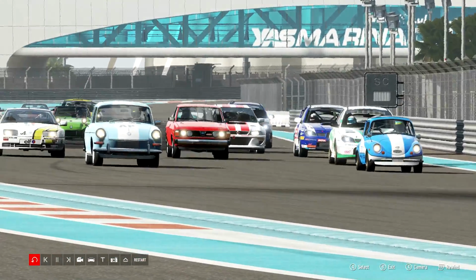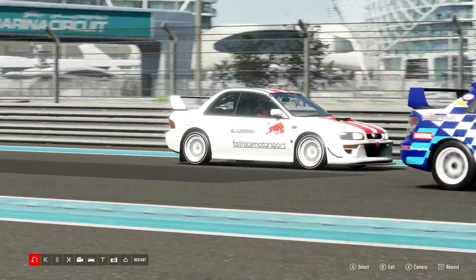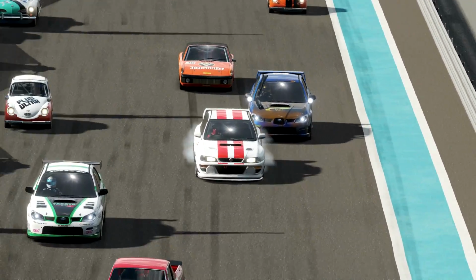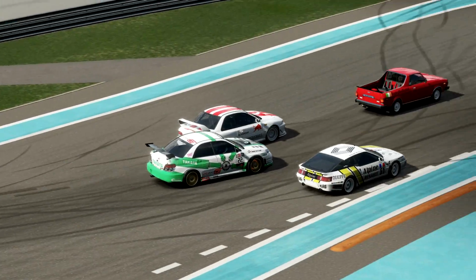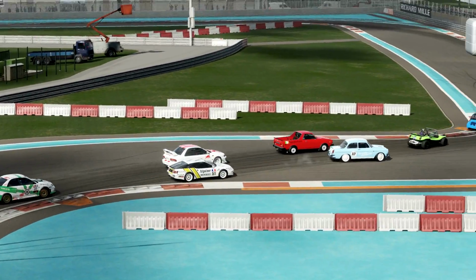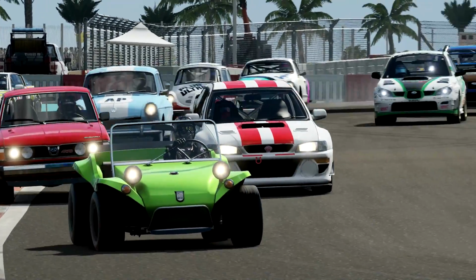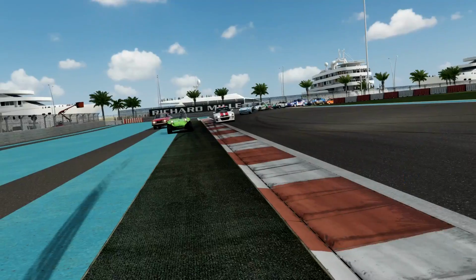Race number 2, and we would head to the Yas Marina South Circuit. Again, another terrible grid spot. Forza is not being kind to me with grid spots at the moment in these, as we all funnel our way down in towards these first corners. A little bit manic, as it often will be here at Yas. One of the GTA Le Mans gets in a bit of trouble.